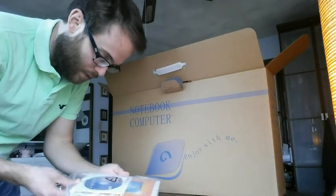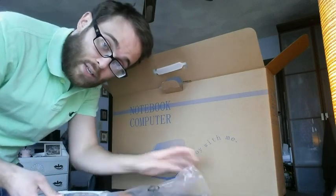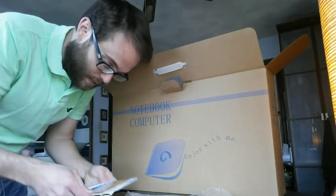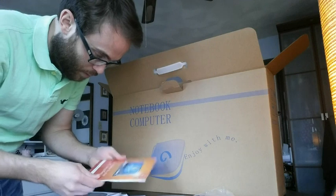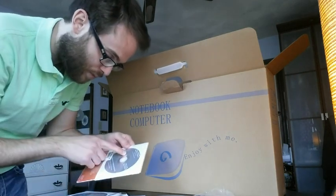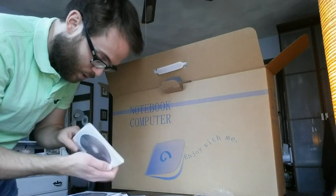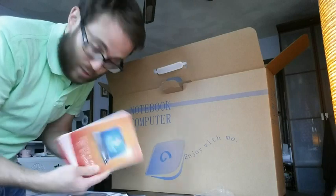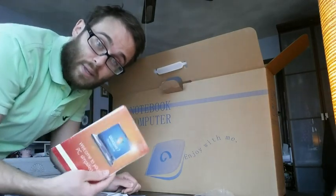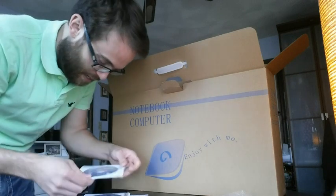So we've got all our documentation. I did go with Windows 7. I did not go with Windows 8. So immediately, right there, I've got a Windows 7 Professional Service Pack 1 recovery disk. So that's the recovery disk, which is really cool. That doesn't normally come in a lot of the computers. You have to make that, so it's nice not to have to make that.